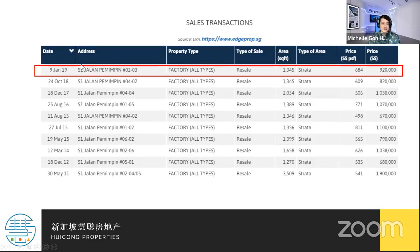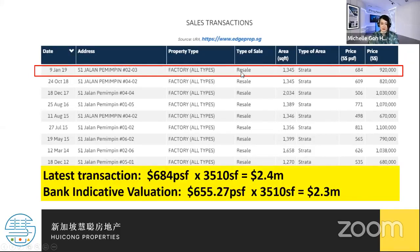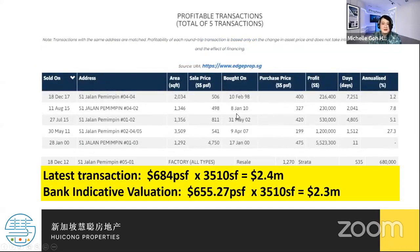The last transaction was in 2019, going at $684 per square foot. Based on this per square foot, it comes out to about 2.4 mil. We also got the bank to do an indicative valuation, and they gave a sum of about 2.3 mil. So that is actually quite a close range. And you can see these are profitable transactions.